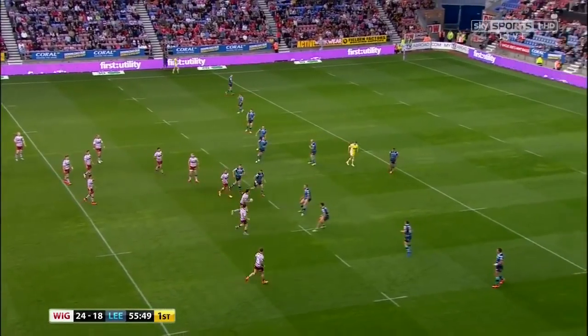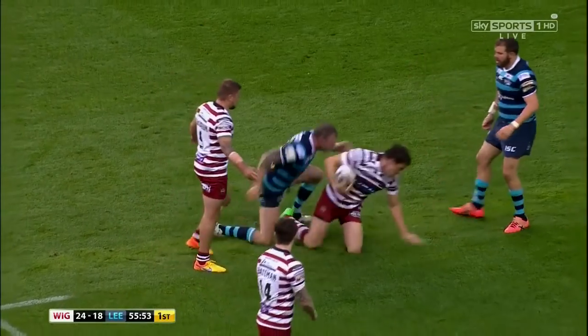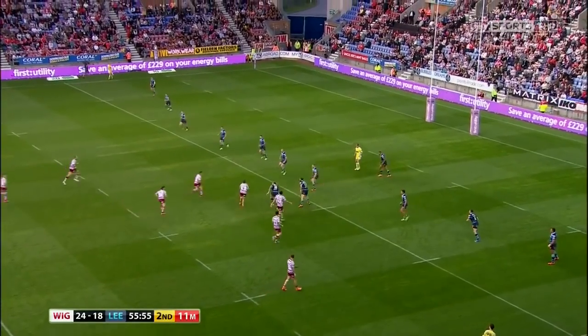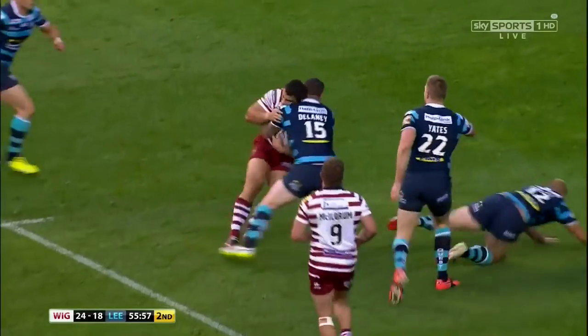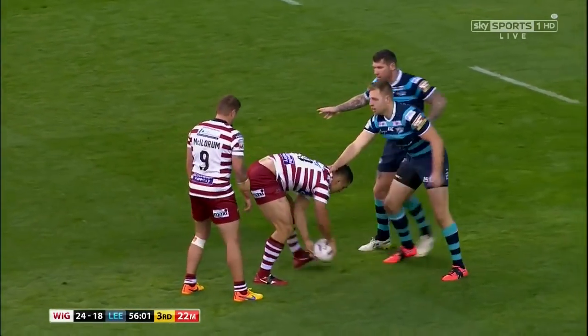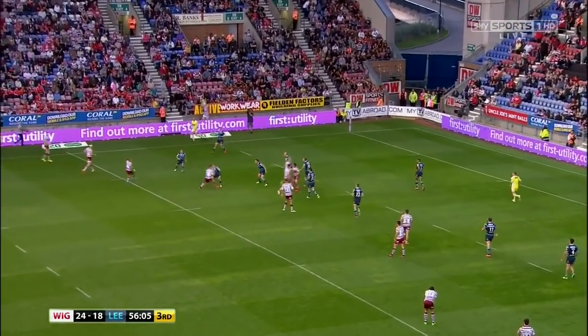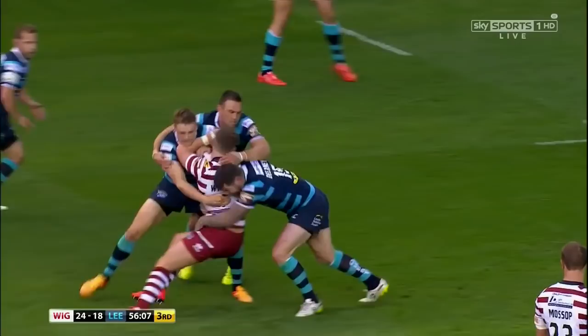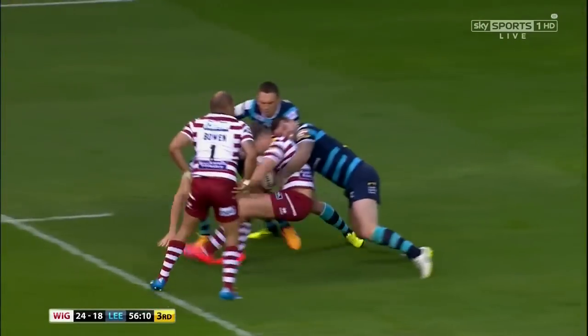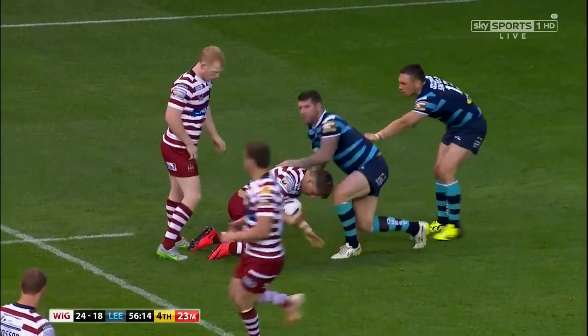So an opportunity then for Wigan here. Joel Tompkins gets to his feet, plays the ball to McIlorum. This now is Ben Flower. He bumped off one, couldn't bump off Delaney. McIlorum to Smith. Smith, back it comes to Williams. He was watched every inch of the way and forced back a few paces as well.